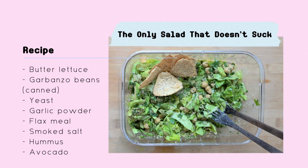Now this is my favorite salad of all time. I eat this every day and seriously it doesn't get me tired. I constantly show you guys on my IG and call this one the only salad that doesn't suck. So for this one, all you're gonna need is your favorite kind of green.